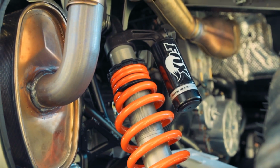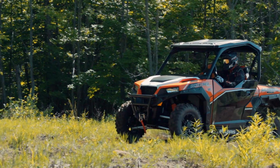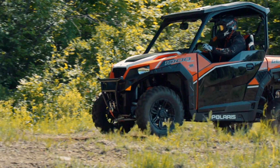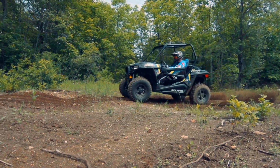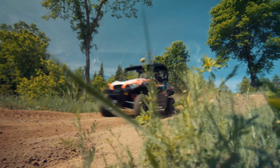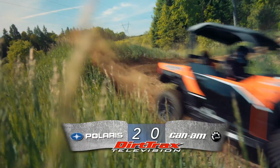The QS3s are great if you're going to push your General hard, but even the base model with basic, uninteresting shocks is plush and soaks up anything you might encounter. We think this has a lot to do with Razor-based suspension geometry and 12 inches of front and 13 inches of rear travel. So, point 3 to the General.